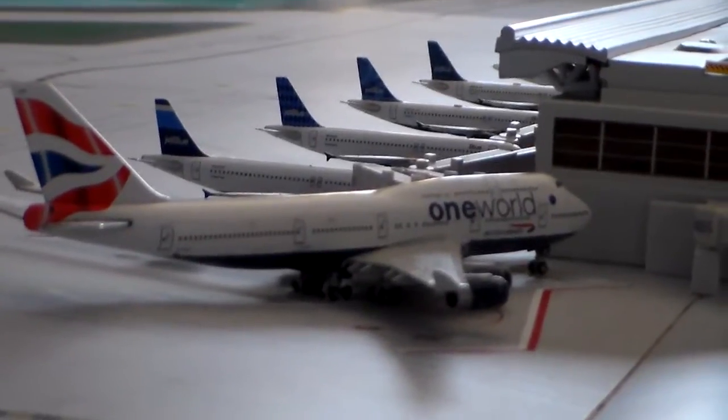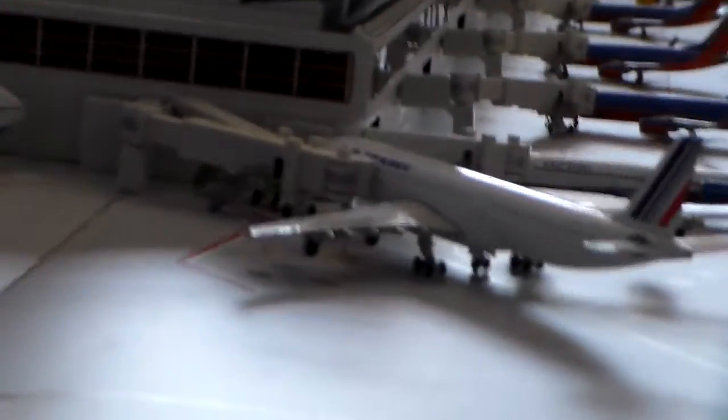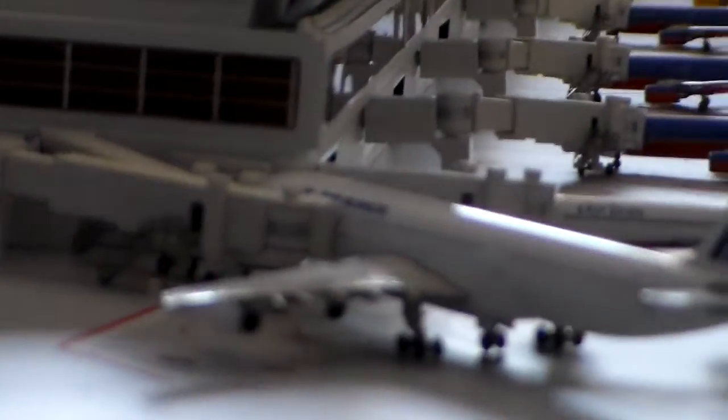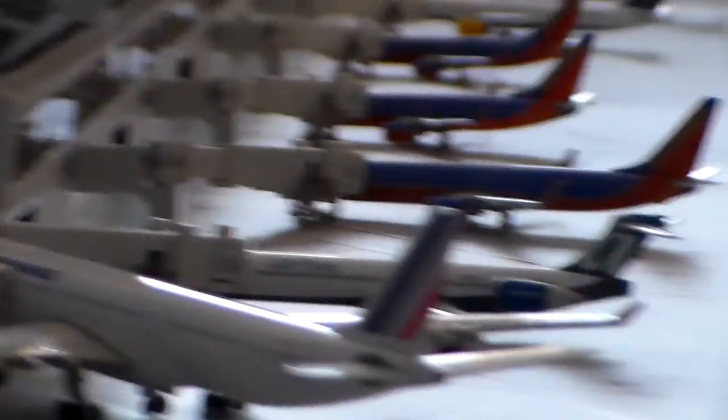So we've got our British Airways One World 747-400. This plane is going to head out to London Heathrow. Got our Air France Airbus A340-300. This plane is going to be making a flight to Paris Charles de Gaulle.